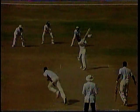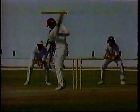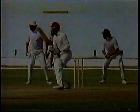That's a good shot. Crashed it away. He appeared to hit that ball into the ground, but there's a tremendous wristy force about it, and that's 4 runs to Carlisle Best. Yes, that was a good shot by Carlisle Best. I don't know why Graham Gooch has got that man so square there at third man. He never saw the ball, it goes a little bit fine, and it's 4 runs.